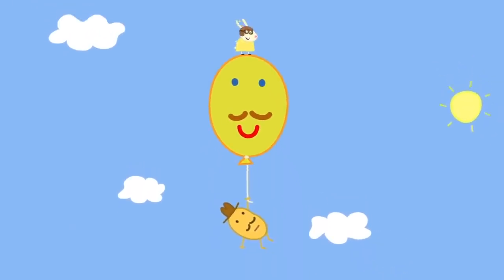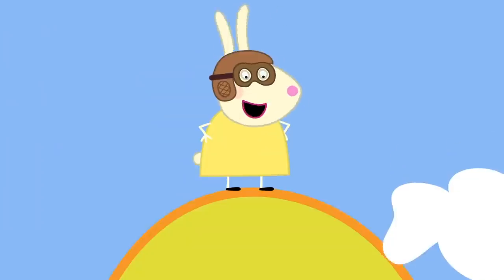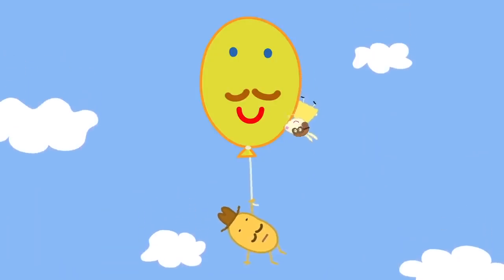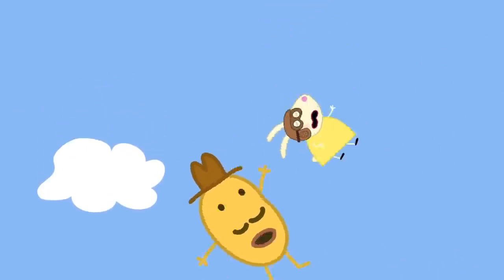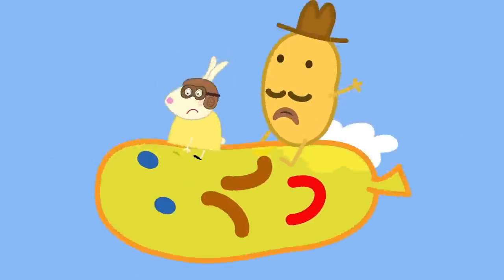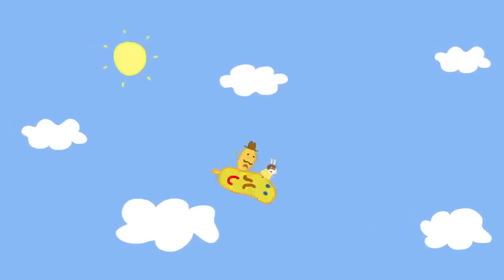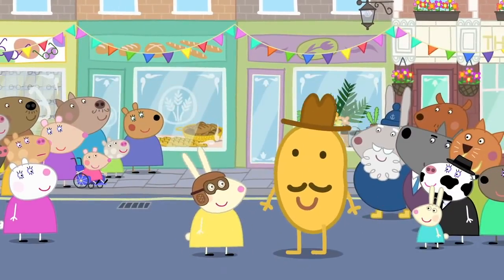Now, how can we get this balloon down? Shall I pop it? No, don't pop the balloon! Oh, okay. I'll untie the knot. Miss Rabbit is going to let the air out of the balloon. Wait, wait! There! Rabbit has rescued Mr. Potato. Thank you.